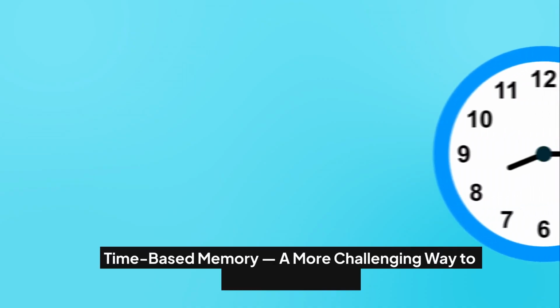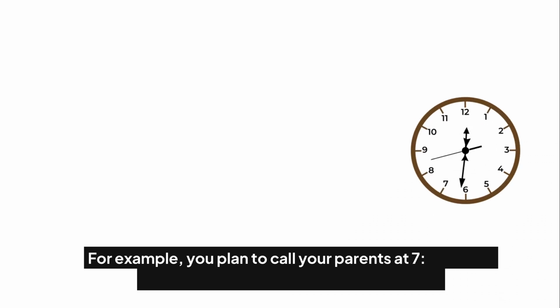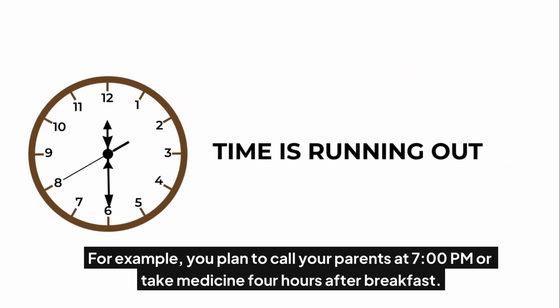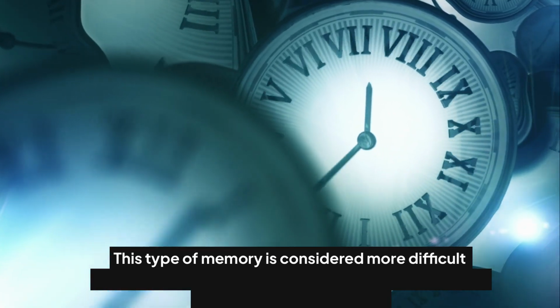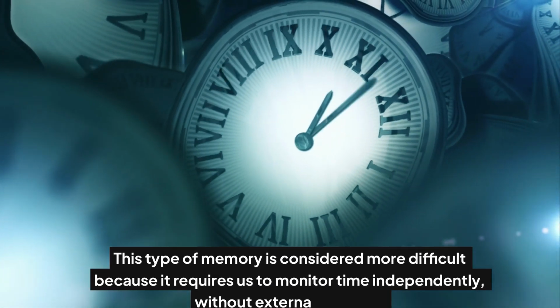Time-based memory, a more challenging way to remember things. Time-based prospective memory is related to performing a task at a specific time. For example, you plan to call your parents at 7:00 p.m. or take medicine 4 hours after breakfast. This type of memory is considered more difficult because it requires us to monitor time independently without external prompts.